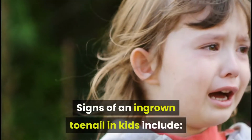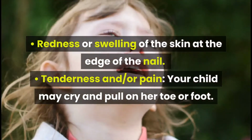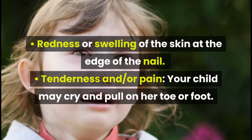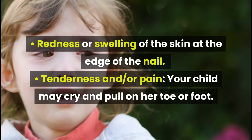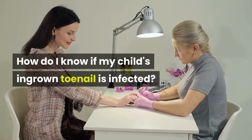How do I know if my child has an ingrown toenail? Signs of an ingrown toenail in kids include redness or swelling of the skin at the edge of the nail, tenderness and/or pain. Your child may cry and pull on her toe or foot, or she may limp or grimace when she walks.